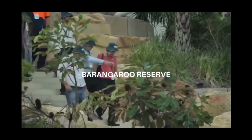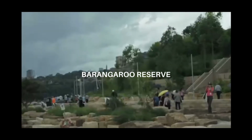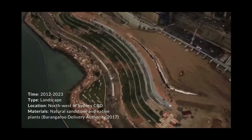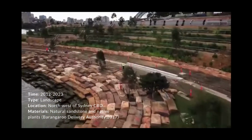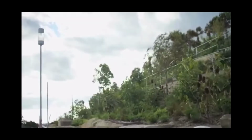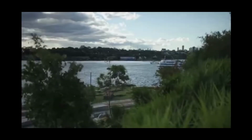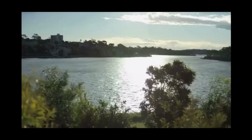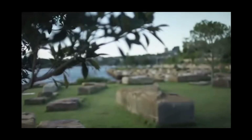So the first precedent is called Barangaroo Reserve. Barangaroo Reserve is a unique and inviting Sydney Harbour Headland Park right on the edge of the central business district. A vital element in restoring the 6-hectare artificial headland at Barangaroo Reserve has been the planting of over 75,000 native trees, plants, and shrubs. A profoundly unique project. The design team were exacting in their research, selecting species largely indigenous to the headlands and ridgetops surrounding Sydney.